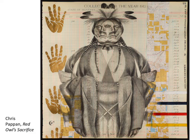In the 19th century, during forced relocation following the Indian Removal Act of 1830, pictorial narrative art formerly produced on hide was sketched on paper ledgers, and Pappan reinterprets this traditional art, laying graphite illustrations over found antique ledger paper, sometimes collaged with maps. And in these drawings, he distorts or mirrors portraits of historical figures. So here we have Red Owl's Sacrifice.